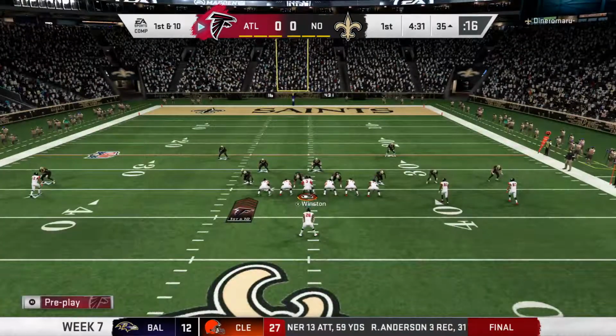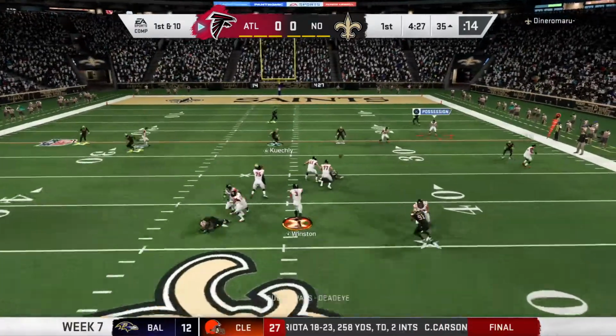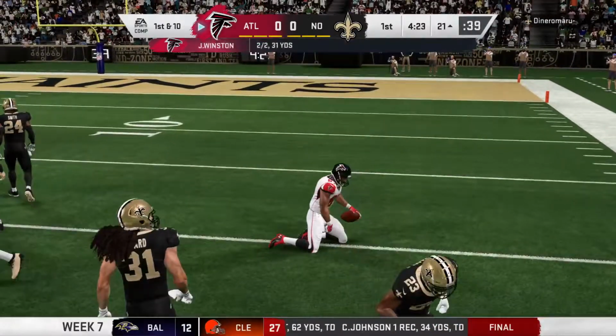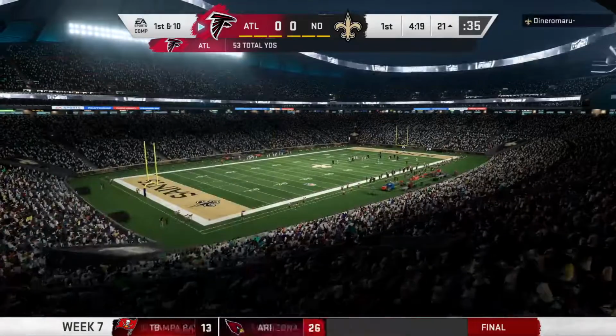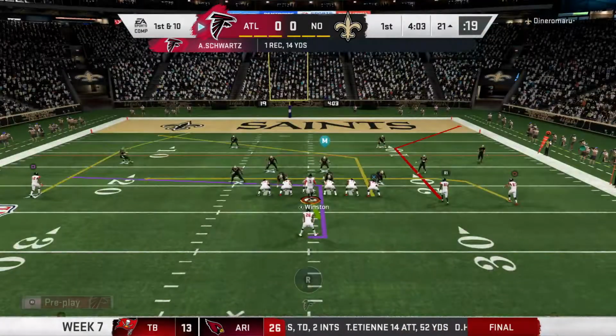Watch the curve. 45. Winston now. Oh, he's got a man wide open, complete. And he's going to get this down near the 20-yard line. A good gain again. That's now 31 yards combined on those last 2 plays.